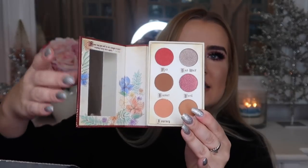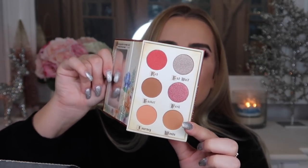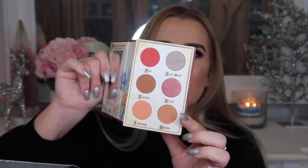Storybook Cosmetics has been featured on Jeffree Star's YouTube channel a while back, actually. But this is so crazy. The attention to detail is beautiful. And then this is what the palette looks like on the inside. There is a little mirror here. You have 6 different shadows, beautiful colors, and the names are so freaking cute. We've got Red, Bad Wolf, Basket, Peril, Journey, and Wood.